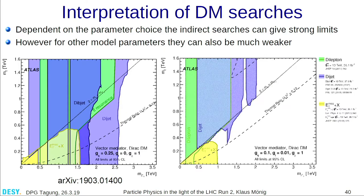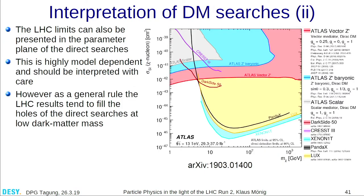You can also then use these models and transfer them into the plane that the direct searches are usually using. So you plot the dark matter mass versus the cross-section of the dark matter particle scattering off a nucleon. And here, these are the limits from the direct searches. And these are LHC limits.